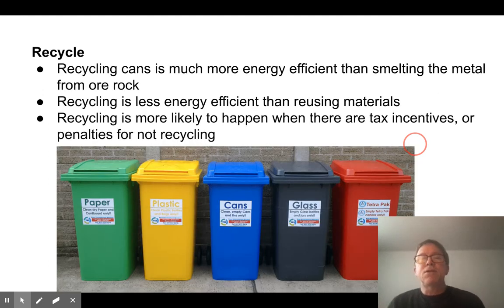And obviously, the other R is recycle. Now, recycling is not the whole answer. The first thing is, yes, it's true, recycling saves material. We don't have to go and dig the material out of the ground because it's already here. It's also less energy wasteful, or to put it another way, more energy efficient.